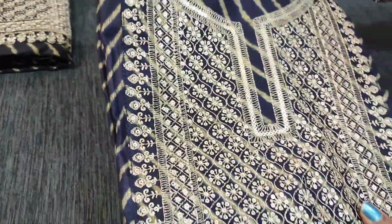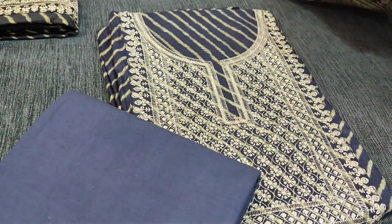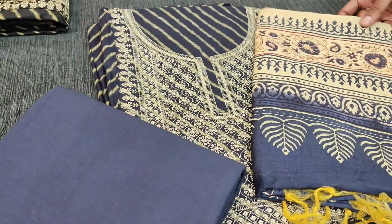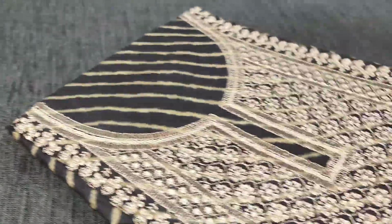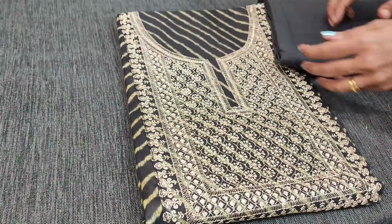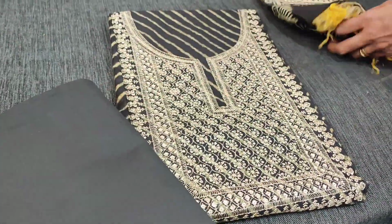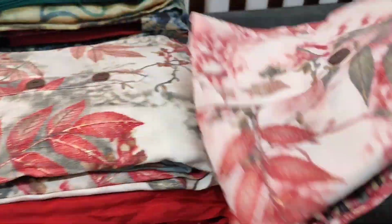Third color we have in navy blue color. The complete set is priced at 1099. And the fourth one is black. And the work on the yoke is neatly done with zari and sequence work. Let us see the next design.